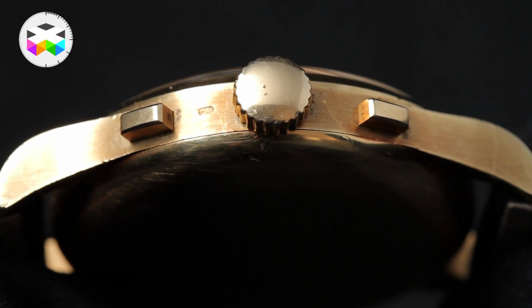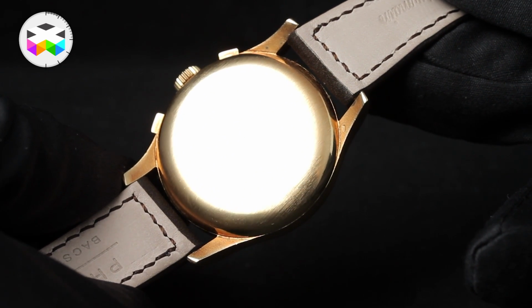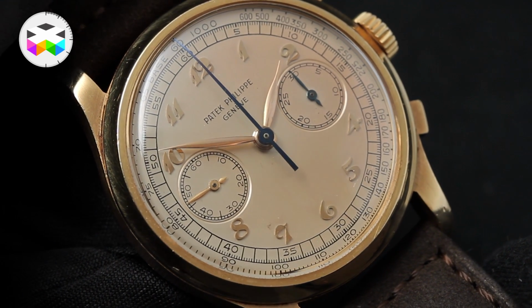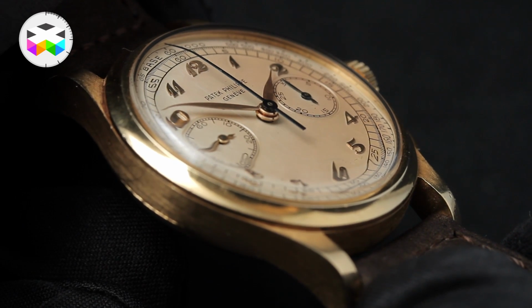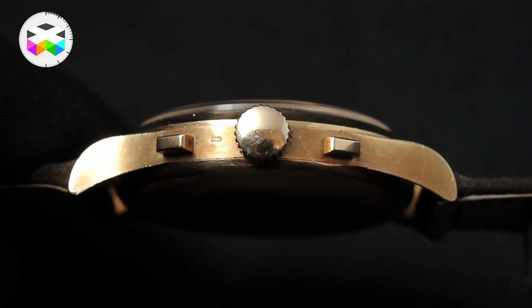It was made in yellow gold, in pink gold, and also in stainless steel. And this example here has something that is really special. It has Breguet numerals. The Breguet numerals on this dial give it a very, very different look. The Breguet numerals are confirmed in the archives of Patek Philippe, so we do know that this dial was indeed born on this watch. It wasn't later added.